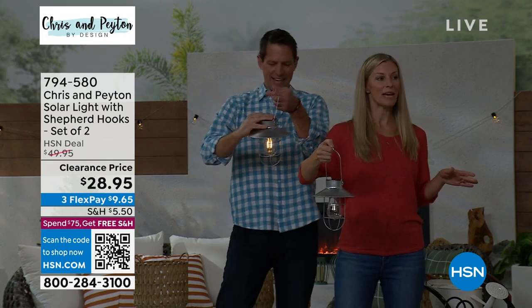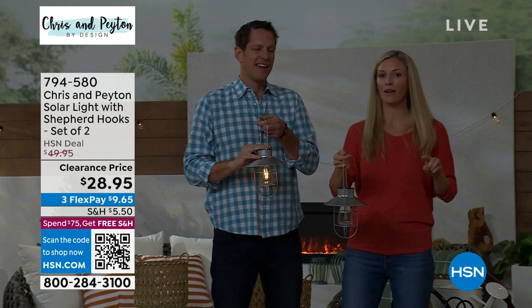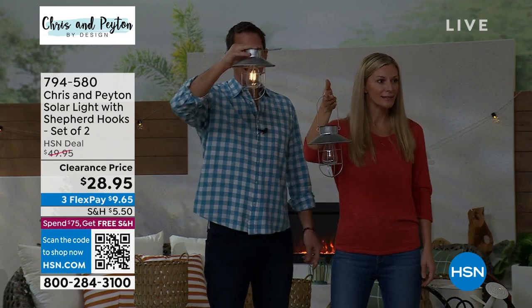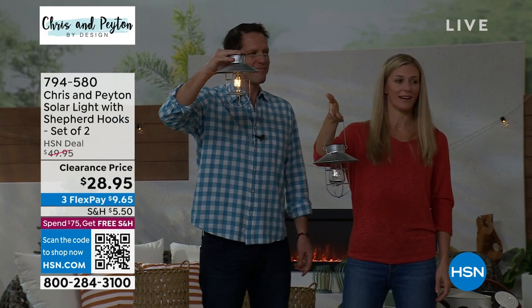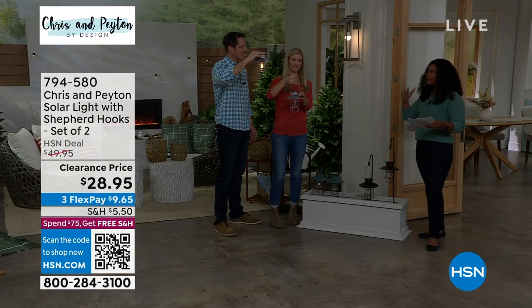I have always wanted landscape lighting. Chris said, it's too expensive. I'm not digging the ditch to run the wire. Yep. Two seconds, yes. These are in the ground, and you have landscape lighting. And that's so good. And all you need is sunlight. It charges it up. They come on at night, and you're good to go.